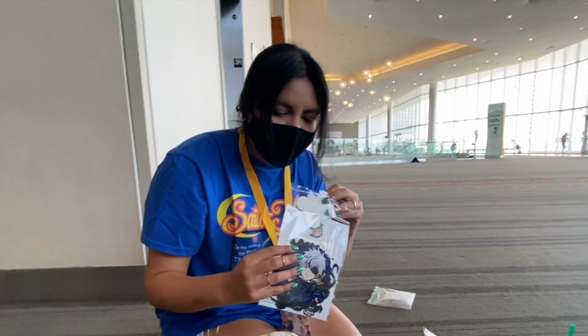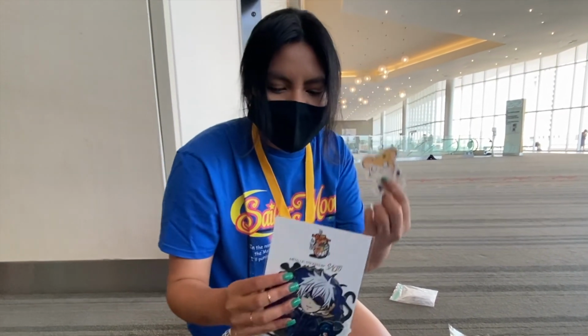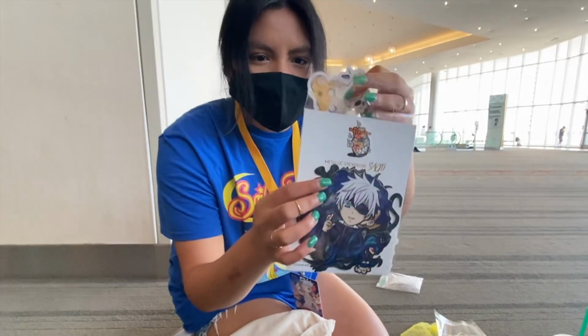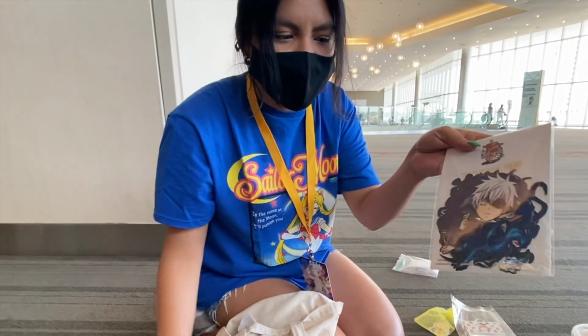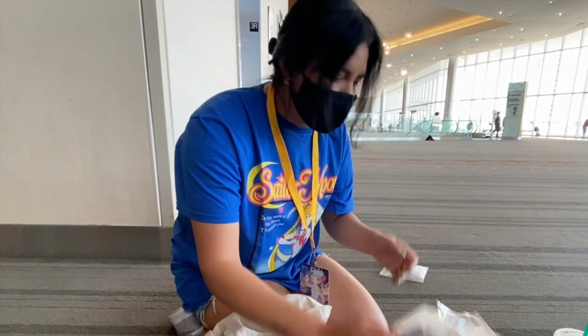It's like the Hamtaro ones, remember? Yeah, we got like Hamtaro stickers. But this, we got a Jujutsu Kaisen set, which is really cool that we got as a whole set. So we got pretty much every single character, at least the main characters from the show.